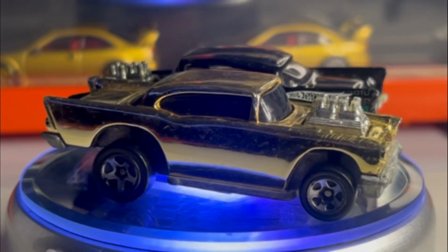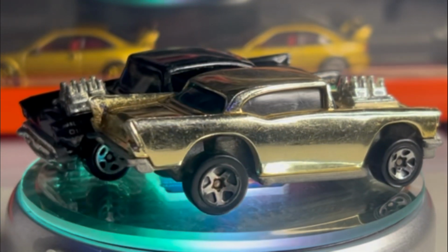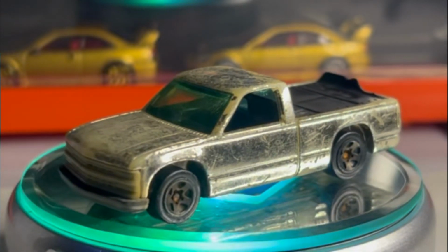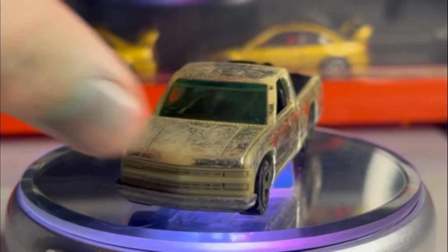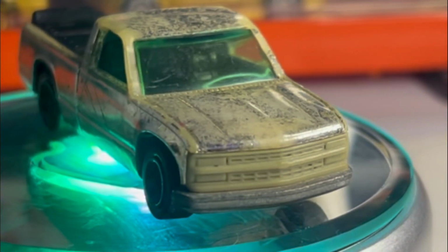And this is the old 57 Chevy casting. We really don't see this one anymore. We mostly see the new one, the one that was the Super in 2020, the pink one. But next up, we have the truck, which I believe was in the same 5-pack. I believe this is like a Chevy Silverado or an S10 of some sort. A pretty cool truck. Yeah, it's definitely a Silverado or an S10 just by the front end.